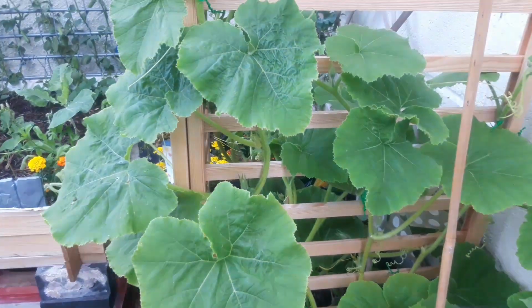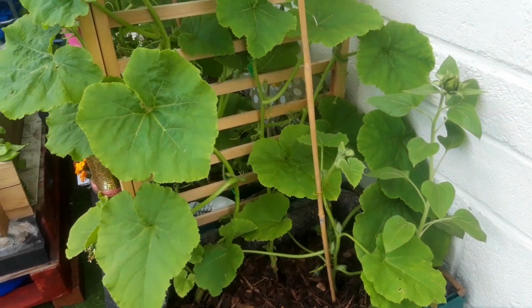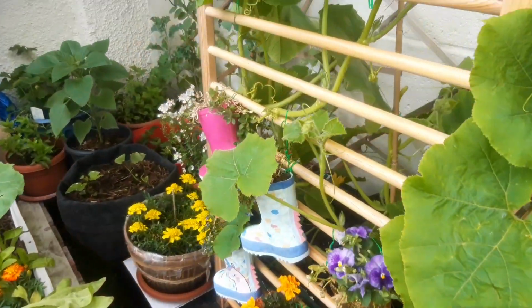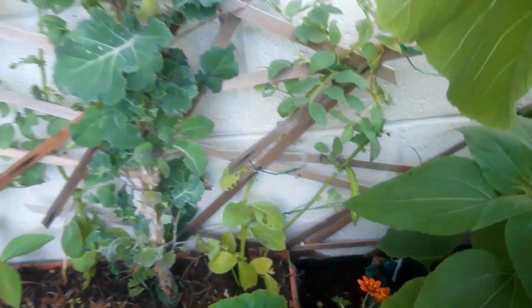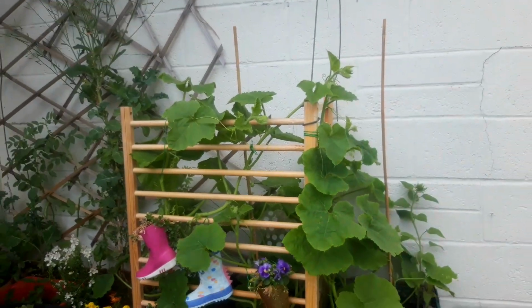And because I've just done this 2 days ago, that's why there isn't much change in the color. But I'm hoping that they will start now loving this direction that they're in. They're growing very well in there. As you can see, it's like a little box they're in. But yeah, I love how it looks as well.